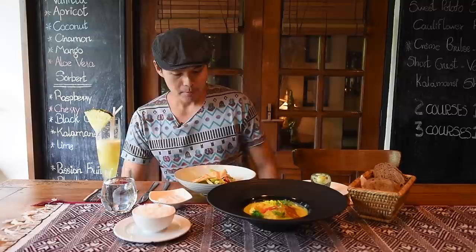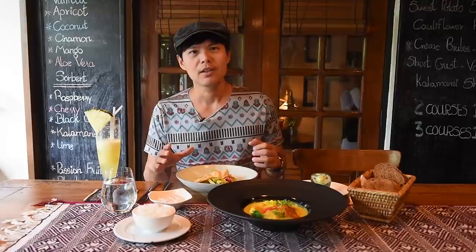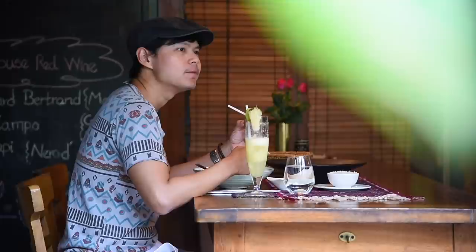Today, I'm having a chicken salad, really nice, and the butterfish coconut curry, which they serve with rice. So it's a fusion food. All right. If you have a chance, don't forget to come here. Bon appétit.